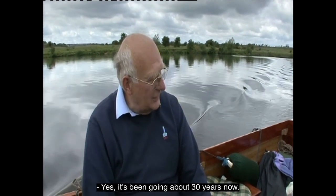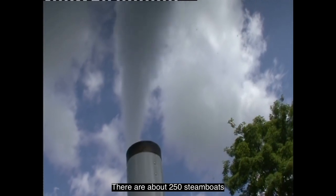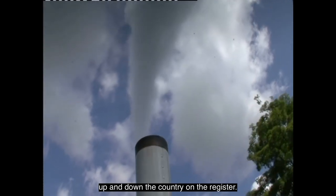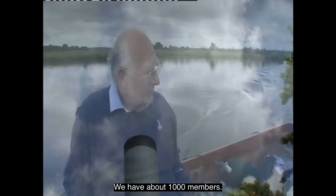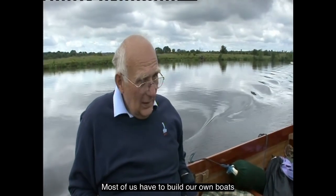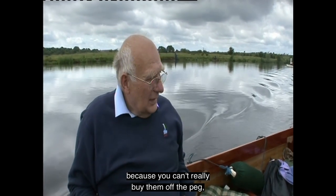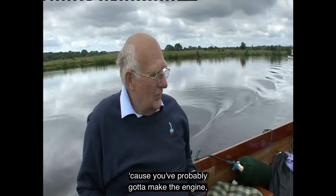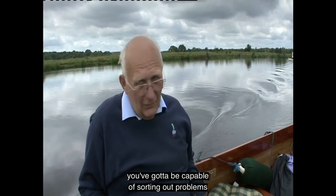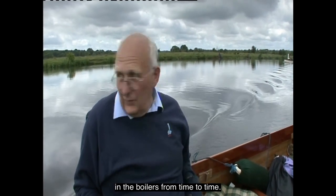Yes, it's been going about 30 years now. There are about 250 steamboats up and down the country on the register. We have about 1,000 members. Most of us have to build our own boats because you can't really buy them off the peg. So really you need to be a little bit of an engineer because you've probably got to make the engine. You've got to be capable of sorting out problems in the boilers from time to time.